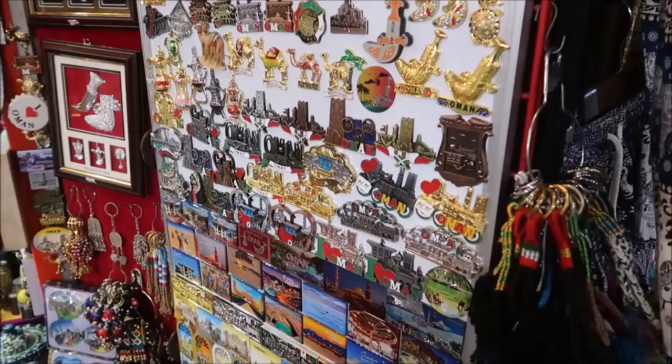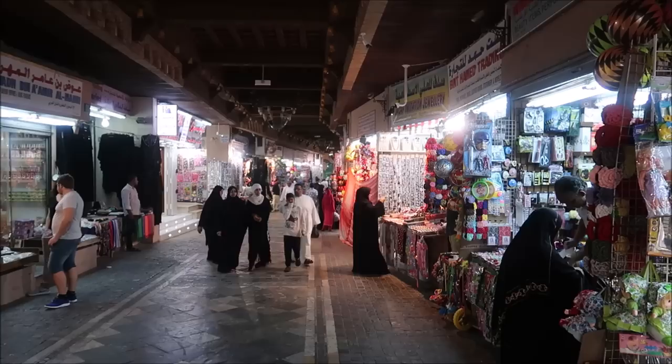So I think I'll buy a fridge magnet. There you go. £1. £2. So it's just full of touristy knickknacks, magnets and pashminas. The sellers try to get you in, but they're not really hassling you. It's alright, it's alright. Yeah. Well, I've somehow just made it to the other end.